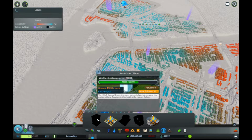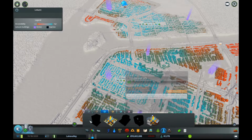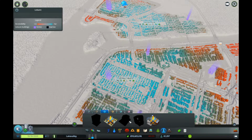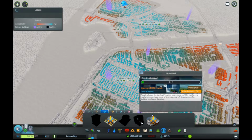So weekly education expenses over 20,000. So we're getting close to that. We've got a court, and what is that? That's the Colossal Order offices. And a games company. Okay. We got the courthouse. We need crime rate over 50% in order to unlock that. Well, that sounds unlikely, doesn't it? And the Grand Mall. We need an airport.